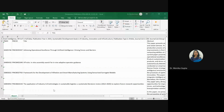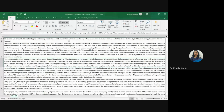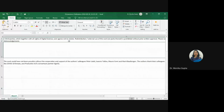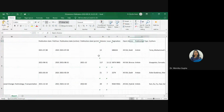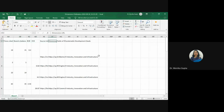Okay, now see what we are getting here in this file. Title, then abstract. This is important. Now you have to go through every abstract, whether it is relevant or not. If there are only 16 records, you can go through it. But if there are more than 100, then acknowledgements, funding, source, then book editors. So you see so many details we received here. And these will be used, author affiliation and all, for SDGs. See here at the end.